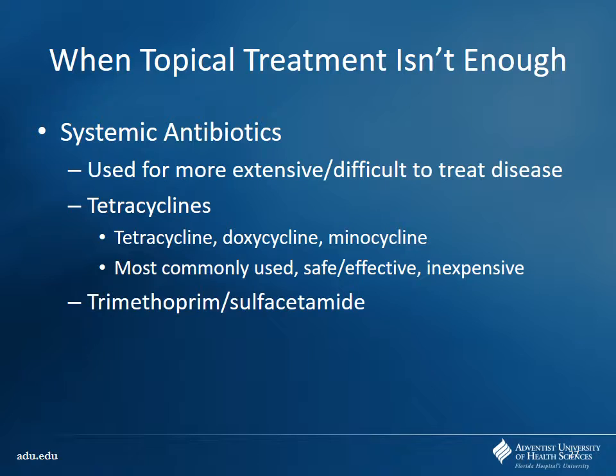You can also utilize systemic antibiotics for more extensive and difficult to treat disease. You can see things like your tetracyclines being used pretty frequently. Do you remember who we don't want to use tetracyclines in? Kids, that's an A, and then who else? Yeah, pregnant women as well, absolutely.